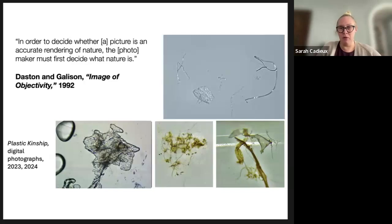And so, yeah, thinking about what is the production of natural in scientific knowledge. This is something that Allie and I have been talking a lot about, thinking about: are the plastics natural because they're in our environment, they're in our bodies? How do we decide whether a picture is an accurate rendering of nature, or the photo maker must then decide on what nature is first.